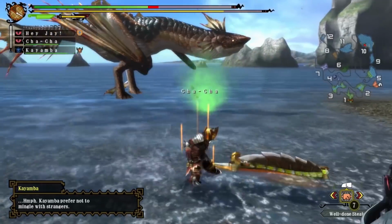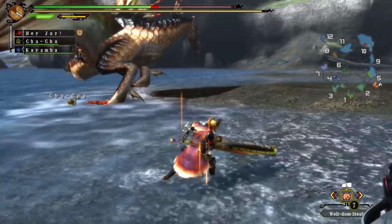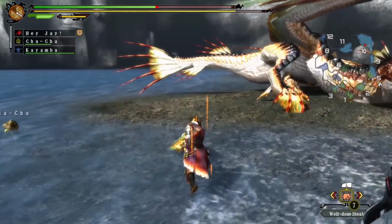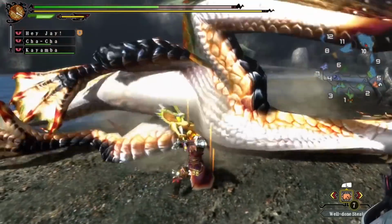So I can't say much about Plesioth other than he was a good fight. In the water, he projected enough that I could dodge everything. On land, I felt way overpowered on top of him. He was bigger than I thought, and he was a fun fight.